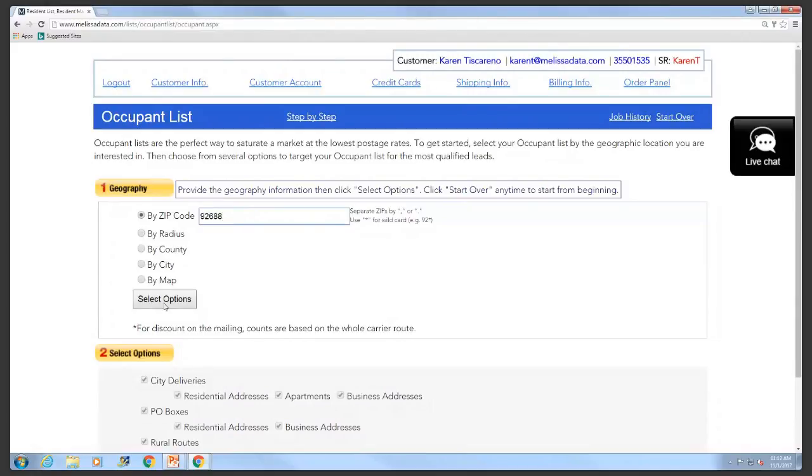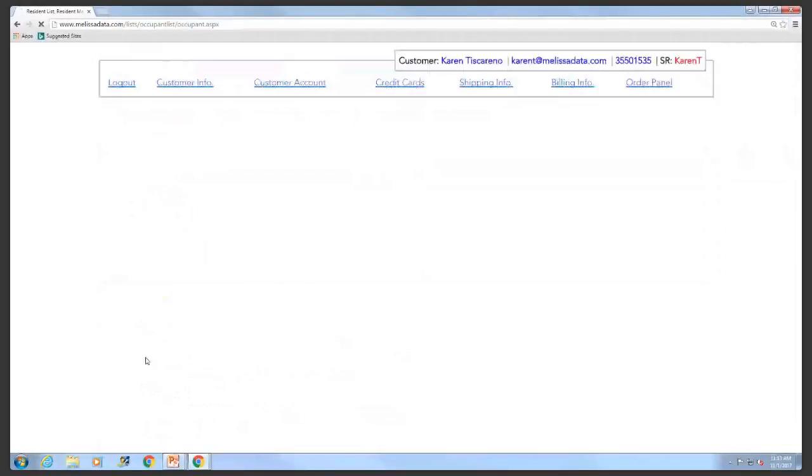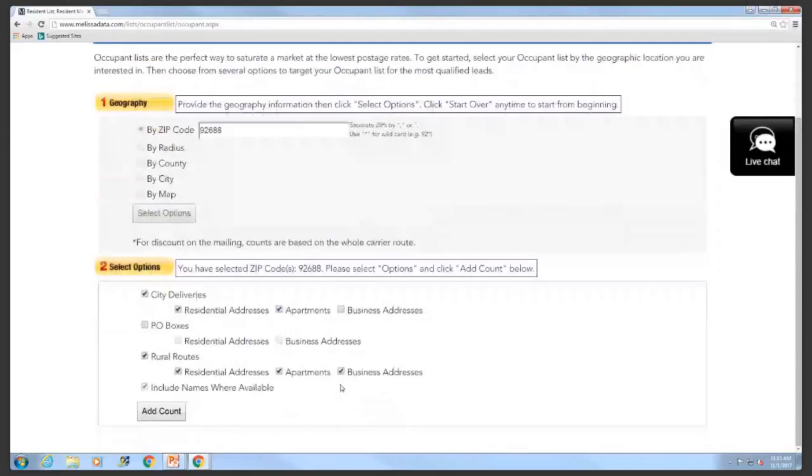Select options. Then we're going to move on to step 2. So say you want to count carrier routes, the C numbers, C001, 2, etc. We're going to omit businesses. And say we don't want any P.O. boxes, so we're going to omit all of the P.O. boxes. And then we'll move down here to businesses again and omit that. Add count.